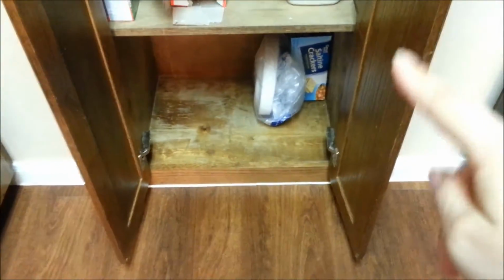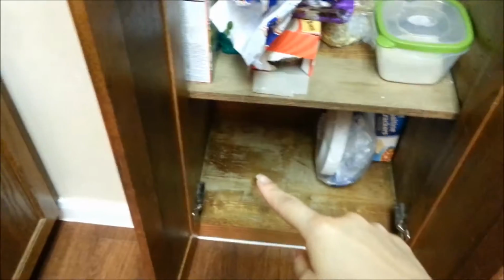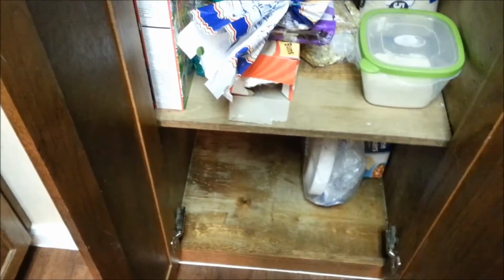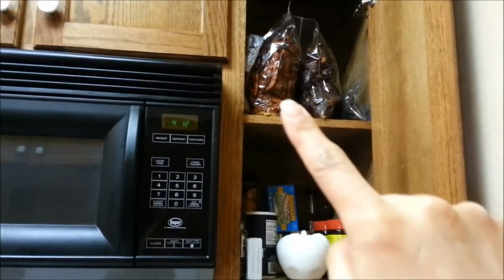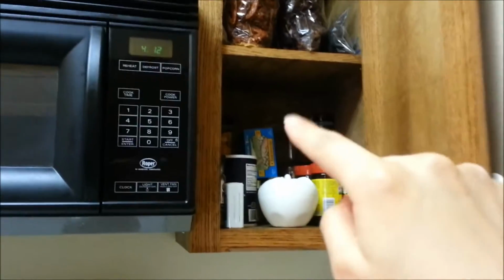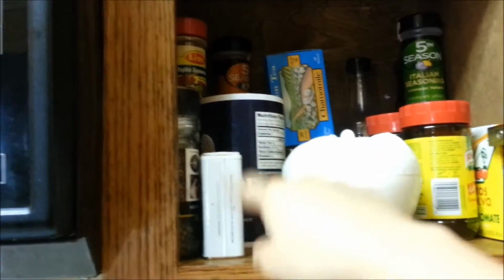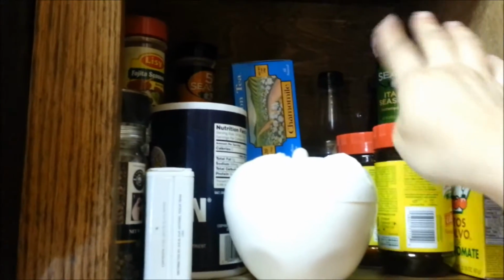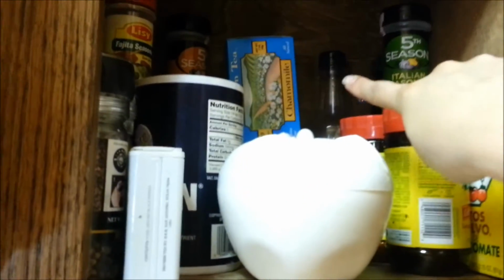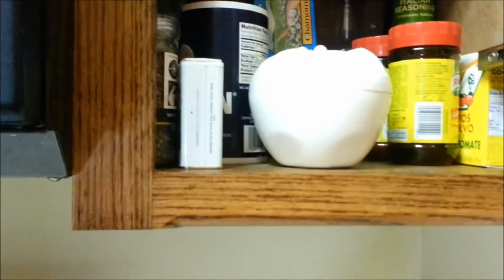At the bottom I just have some saltine crackers and more paper plates, because I usually buy them in bulk, and I usually keep my big bulk of paper towels there, which I ran out of. On this side I usually keep dried peppers up there, and here I keep spices, black pepper, salt. I keep garlic in here. I keep all types of spices. I believe that's Worcestershire sauce, Italian seasoning, all types of spices in there.